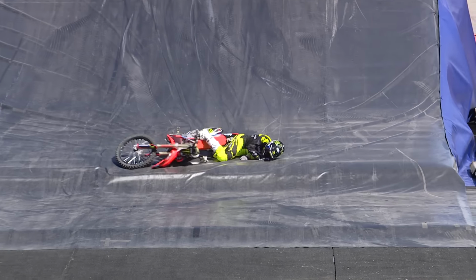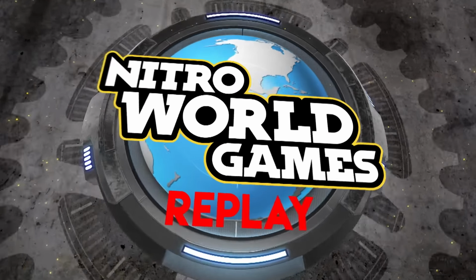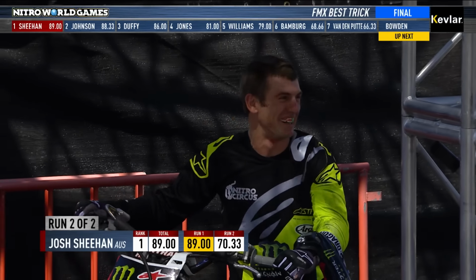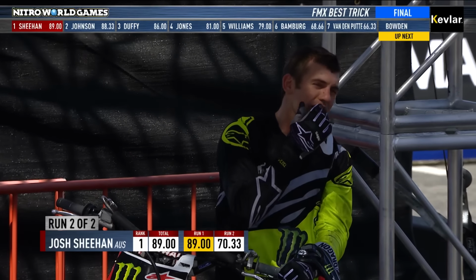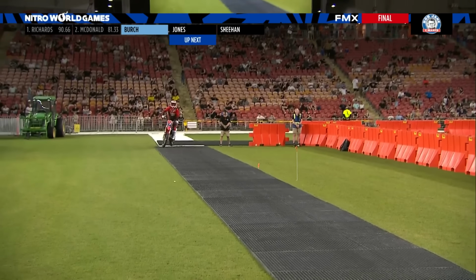You can hear him just revving out of that second rotation at a real-time speed from that angle right there. You can see him take that head slap right there on the landing as he slides away. But Josh Sheehan is in that top spot, which was by virtue of the first trick with the double backflip no hand. Looking at that foot go under.